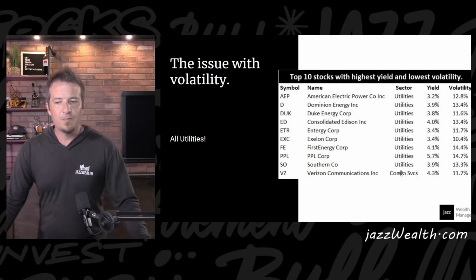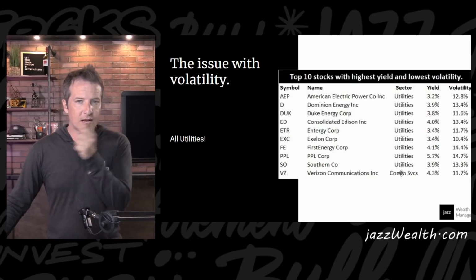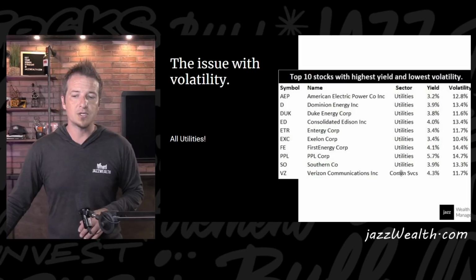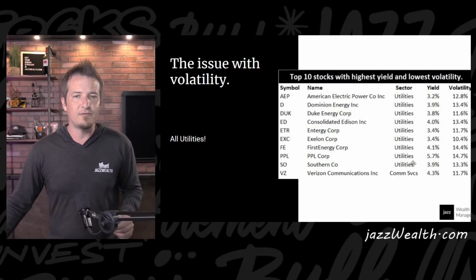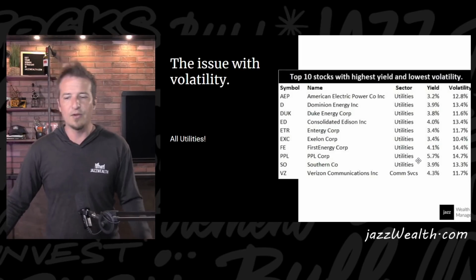That tells you you're going to have to get creative. Think about this for a second. If you could have 10 stocks, and you equally weighted them, 10% of your portfolio each, you wouldn't go with all these because you'd all be in utilities. If rates so much as ticked even a little bit higher, these stocks would hurt you, maybe even offsetting your yield. I don't know that I'd play that game.